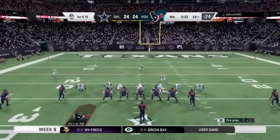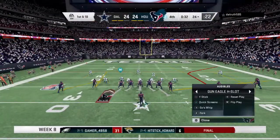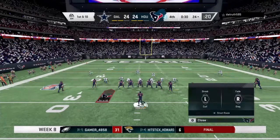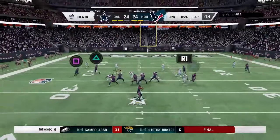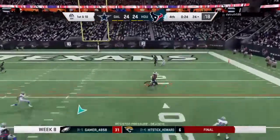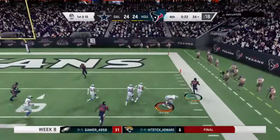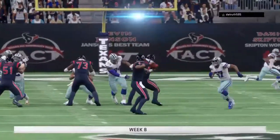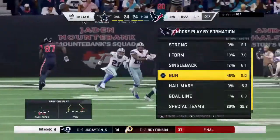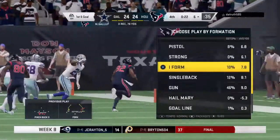Watson now 13 out of 17 throwing the ball. He's got a first down. Now it's Watson. Got his man there, complete to Gallup. And he'll be out of bounds about a half to a full yard shy of the 5. Another big hitter there. This one good for 18.